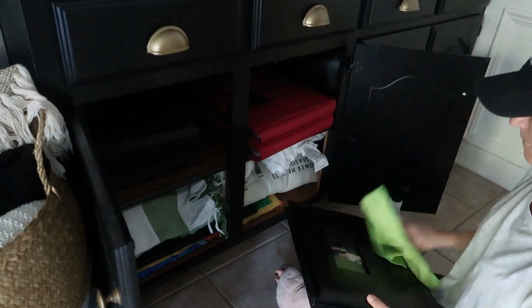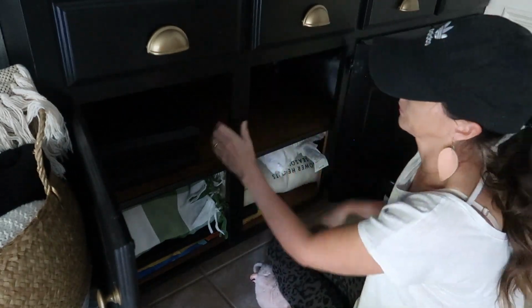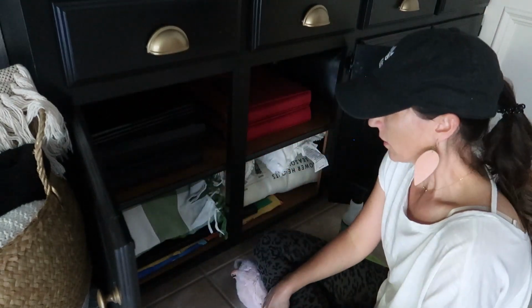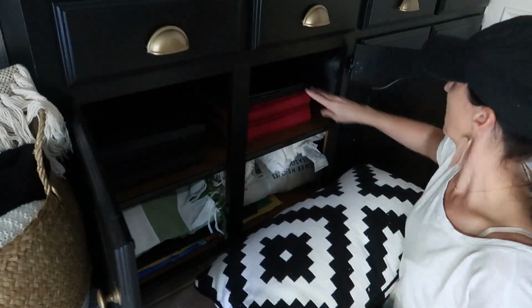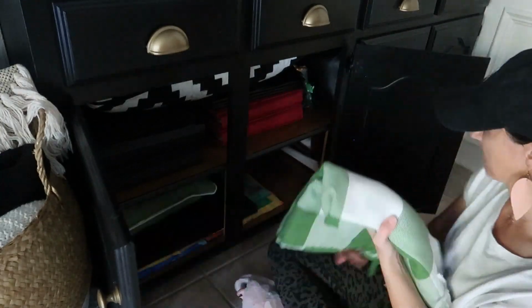We store some photo albums and also scrapbooks in this cabinet, but you might be able to see there. I also have some blankets and pillows that I'm not using currently throughout my house. They're seasonal, or I'm just not using them in my home right now, so that is what I store down there.